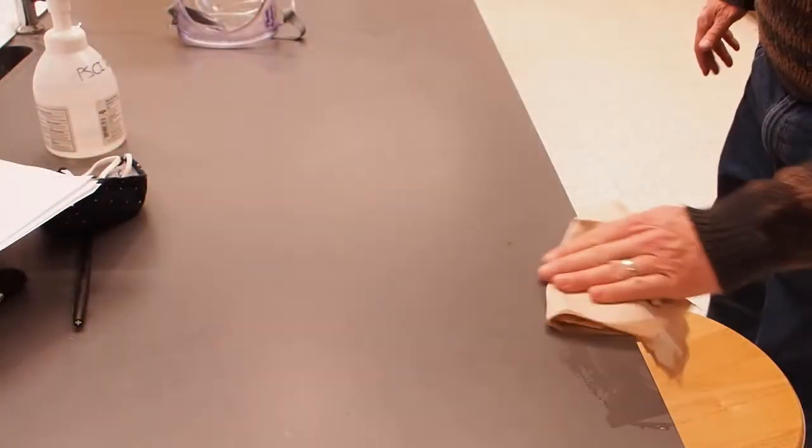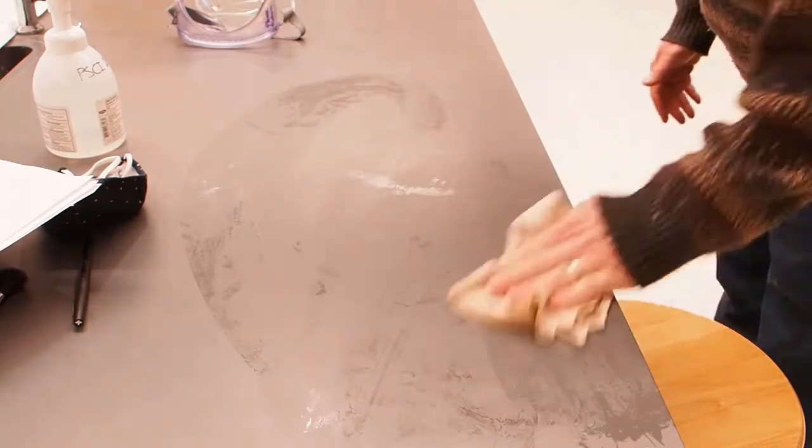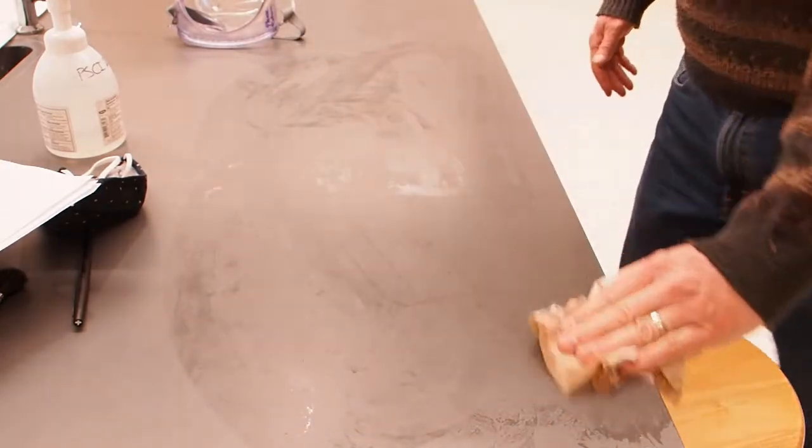So the first thing you do when you come in the lab is clean your lab bench. Just because there are people in here who wash them at the end of their lab doesn't mean you shouldn't assume that they did a bad job. You should assume they did and clean up your lab bench.